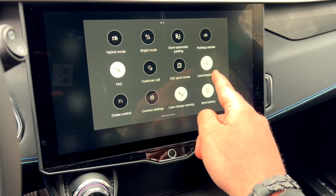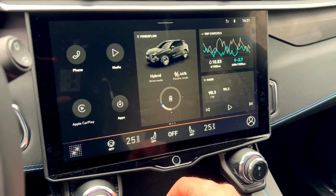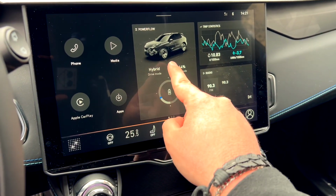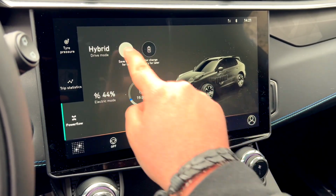You push this down for a few shortcuts and notifications like an Android device or indeed an iPhone, but the notifications on iPhone are way worse. And you have a bunch of pinned items here. So you have the power flow to show you your hybrid system details. You have two options here.